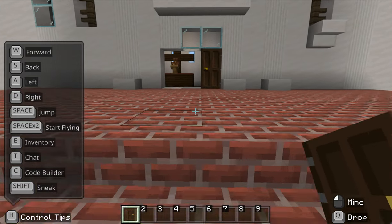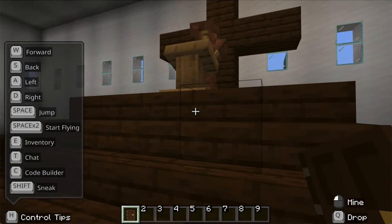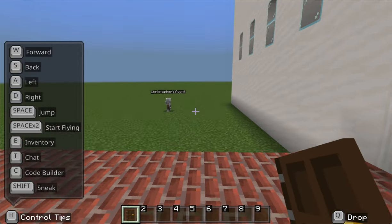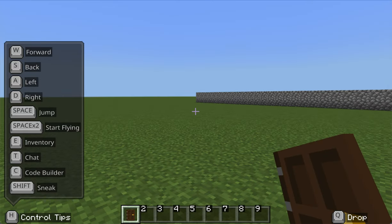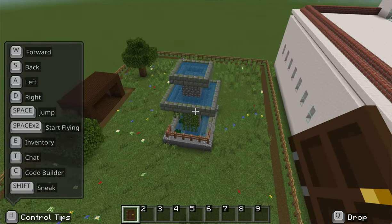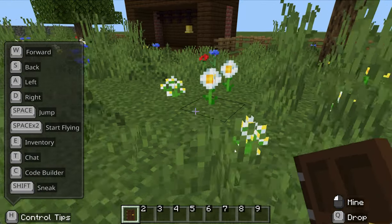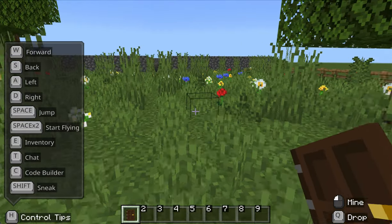Welcome to Mission San Luis de Francia. This is the church inside, and this is where they pray. Now I'm going to show you the garden. This is where the fountain is and where they grow crops and stuff. This is the bell right here. And next I'm going to show you the graveyard.